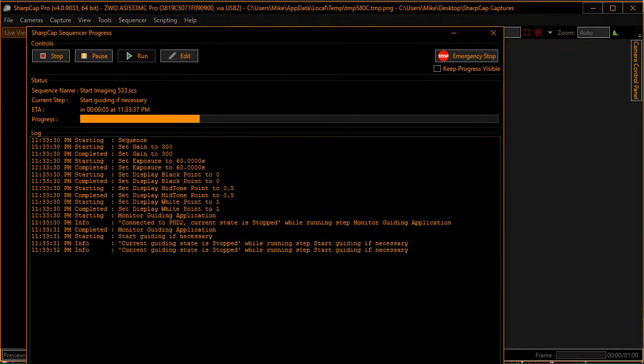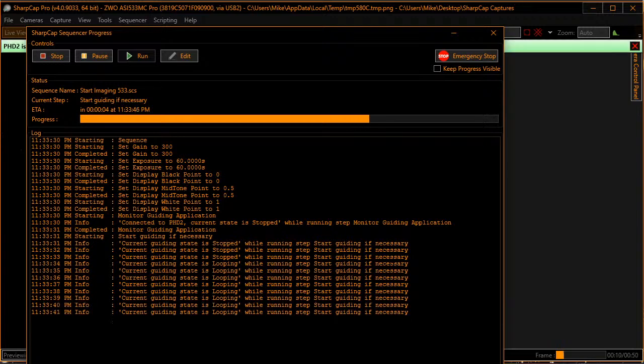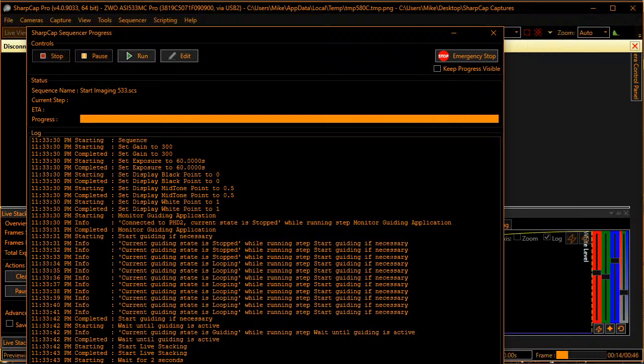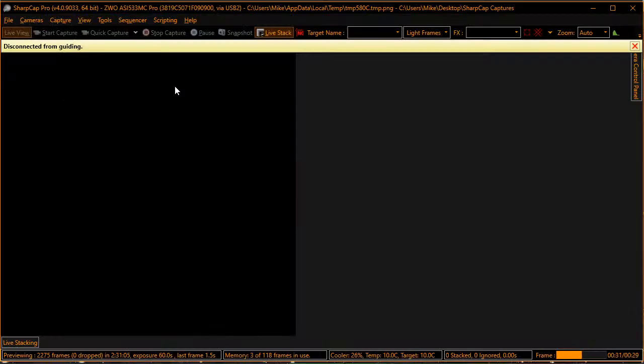Start the imaging. This one's going to be a faint one, so we'll definitely have to do a 60-second exposure on this. All right. Cocoon Nebula, to see what we can see.